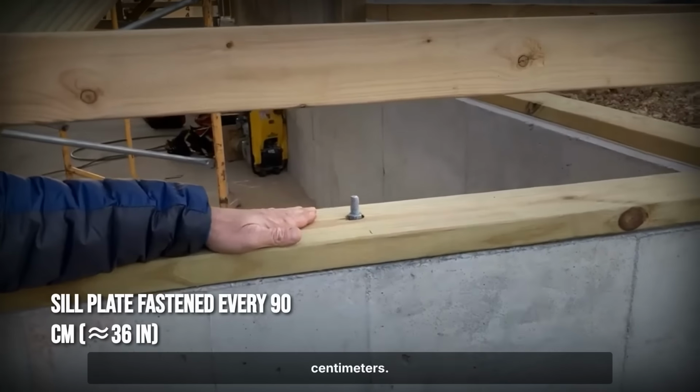Install the top plate across all studs. Add diagonal corner bracing or structural plywood sheathing for lateral stability, wrapping exterior sheathing with a breathable weather barrier. Frame carefully and add bracing for lateral strength.